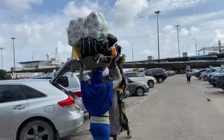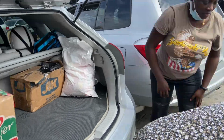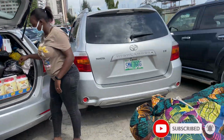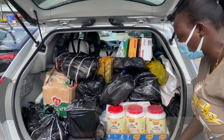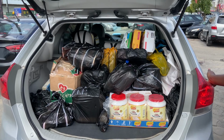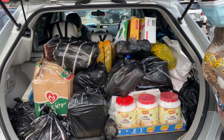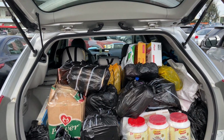I would also advise that you pick your alabaro when you are about to leave. Don't let one follow you throughout the market because chances are that they're going to cost you an exorbitant price. So instead of carrying things around, what you should do is find one of the shops that you purchased your items from, and just keep dropping things there until you're done shopping. Once you're done shopping, you can get the alabaros to come and pick those items.